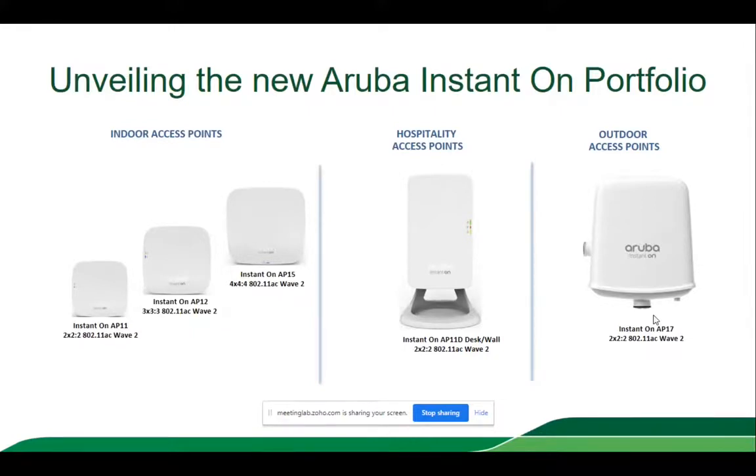AP15 is basically a big brother which supports 4x4, with four spatial streams. It is used for high density environments, for example, conference rooms or auditoriums and all. So these access points are used if the number of users connecting to them is much larger, and if you have some high density users.